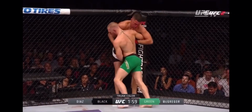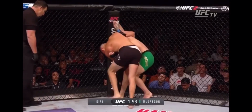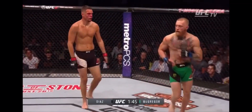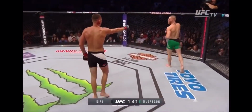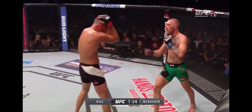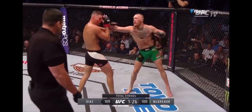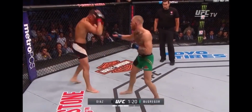Conor has only had one career fight go the distance. Good combination on the break by Nate. Conor's moving away here, and Nate's pointing at him. Oh, he's tired. Got him right over the ear. There's those kicks again. They're much more hurried and much more labored. Look at the total strikes. Over 200 combined.